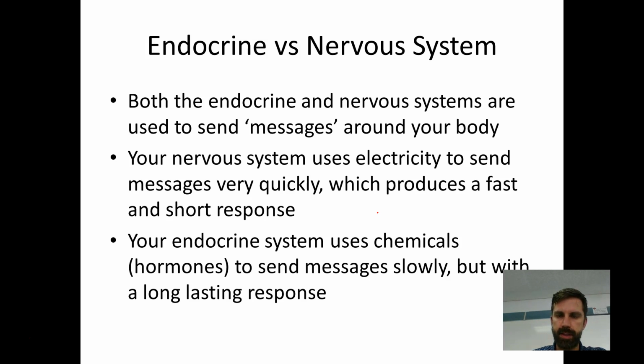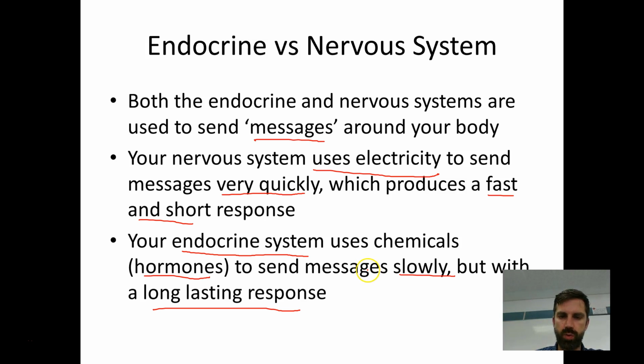If we have a look at the endocrine system and compare it with the nervous system, which you've just learned about, they're both used to send some sort of message around your body. However, there's a couple of key differences. First of all, your nervous system uses electricity. It sends messages very quickly with very fast and short responses. Things like, your brain might send a signal to your foot to say, kick the ball that's in front of you. That's a very fast message with a very fast response. However, your endocrine system uses chemicals, which we call hormones, to send messages slowly that have a long-lasting response. So for example, your pancreas releases insulin to store sugar as fat in your body, and that's something that takes quite a long time, and it's a slow response. It doesn't happen in the blink of an eye.